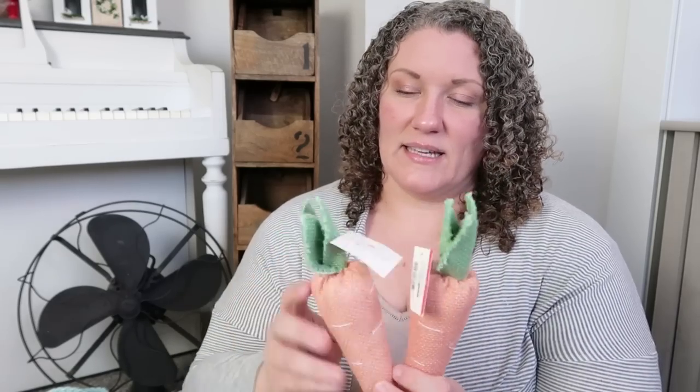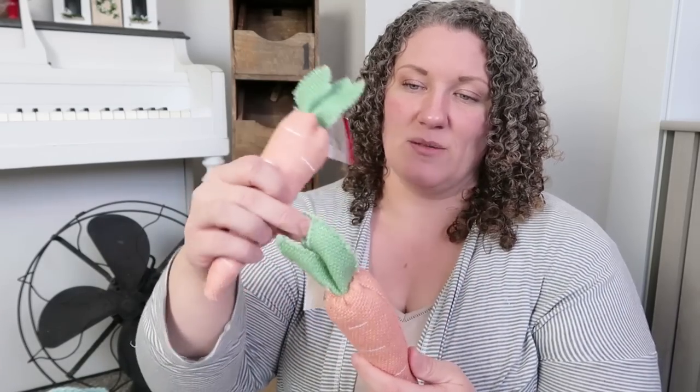These are $1. Again, I could definitely have DIY'd these, but I liked the coloring of them and of this burlap. This was obviously dyed specifically for these, and to save myself the time of having to dye them, I just picked up a bundle of them to go with the carrots that I made last year.